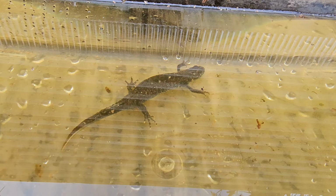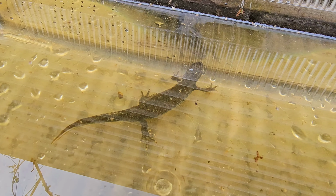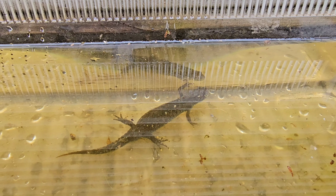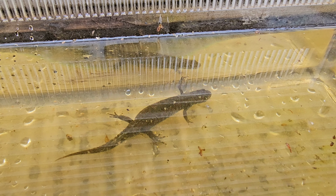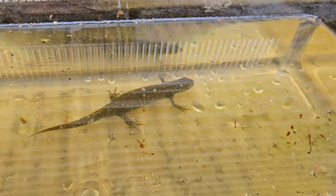It's really out of focus. The tub's dirty and the water's not great, but there we go. That is Pallet, the Great Crested Newt. Tick that one off the list, and one successfully rehomed animal. Rehomed? That's not the right word. Relocated. But yeah, woohoo!